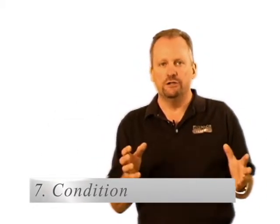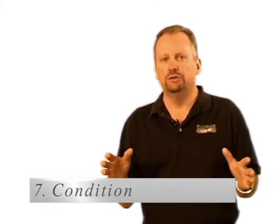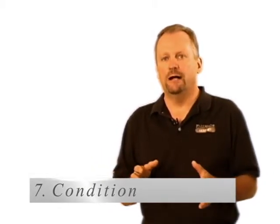Condition is the next factor they're looking for. Obviously, yours is brand new, everything in it brand spanking new, no problems with condition on your house. The other house, the only thing the appraiser has to rely on is what's in the report of the sale. So if the house says it was a repossession, needs TLC, fixer-upper, those kind of words, he's going to know that the comparable sale needed a lot of work, was not in great condition, and therefore will give you more value because yours is brand new.